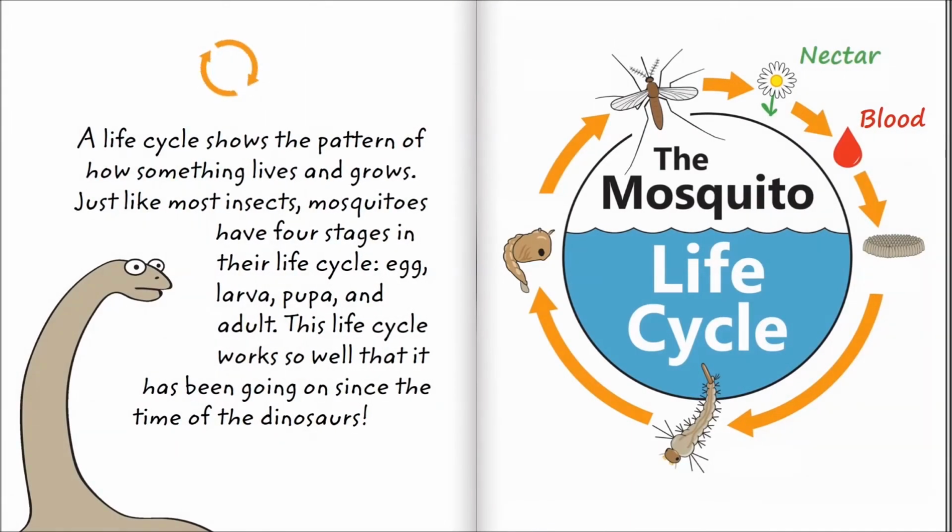A life cycle shows the pattern of how something lives and grows. Just like most insects, mosquitoes have 4 stages in their life cycle: egg, larva, pupa, and adult. This life cycle works so well that it has been going on since the time of the dinosaurs.